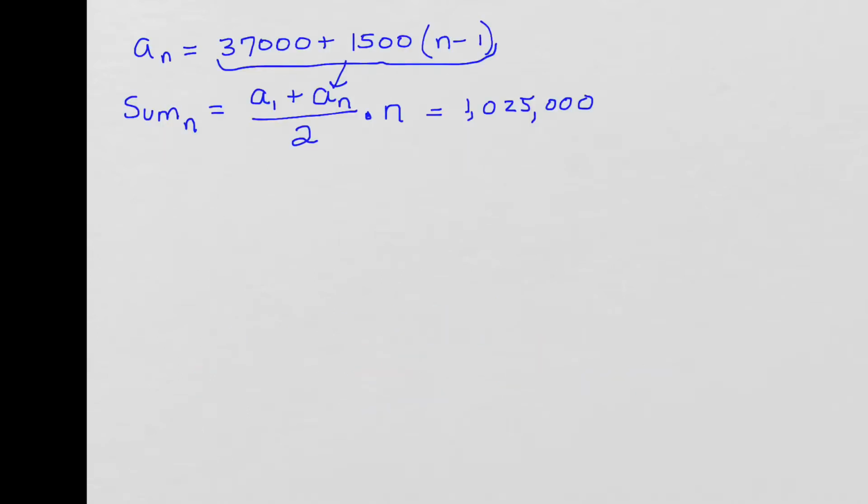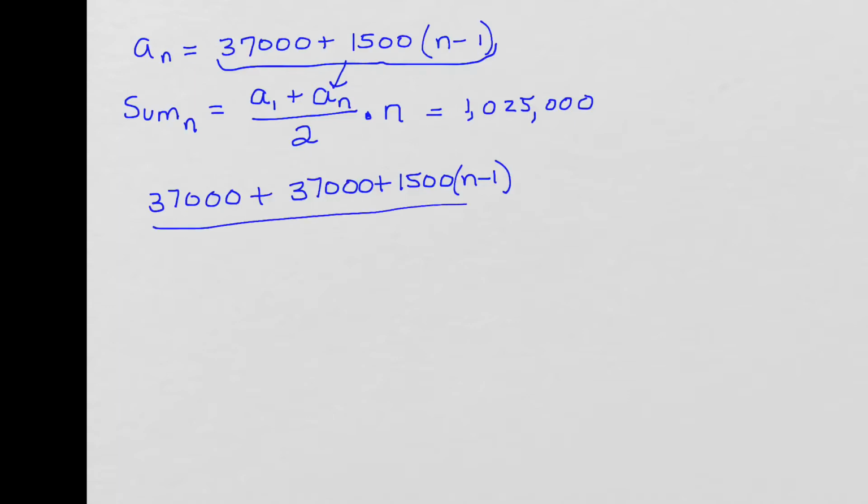Okay, so a sub 1 is the 37,000. And then we're going to add to that the last term, a sub n, which is 37,000 plus our common difference 1,500 times n minus 1. And all of this gets divided by 2, and then we multiply by n. And that should equal $1,025,000. So now I'll just solve for n.